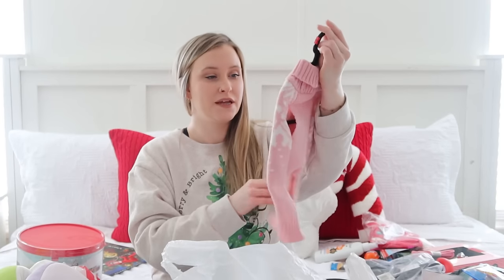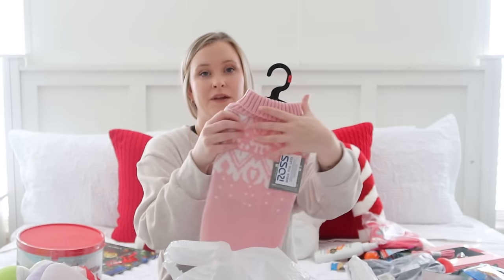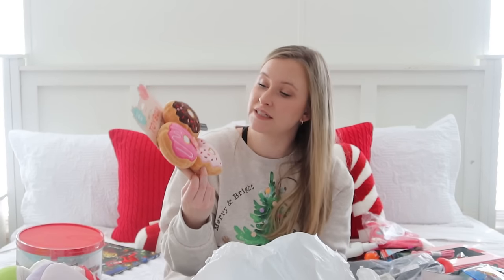So for Palm, she's the perfect size, so her sweaters I can find easily. And I got her this little pink and white sweater. I found this at Ross. And then I figured for my two little dogs that are inside, I got them these little toy donuts. These are from TJ Maxx, and I'll just split them amongst them.